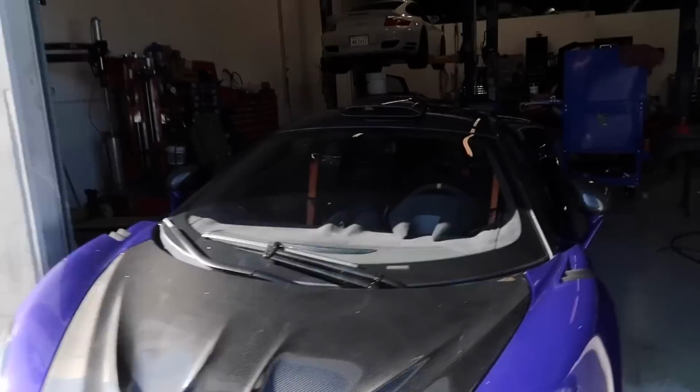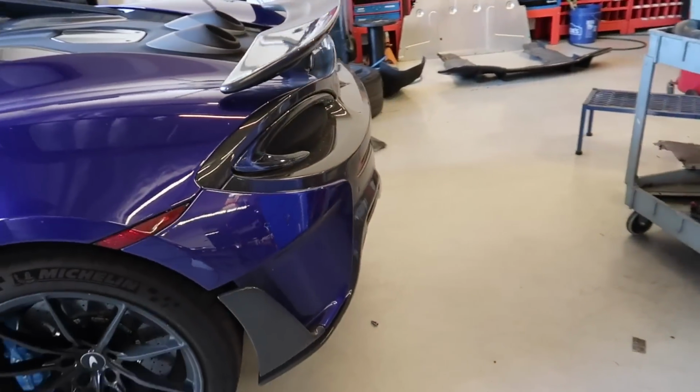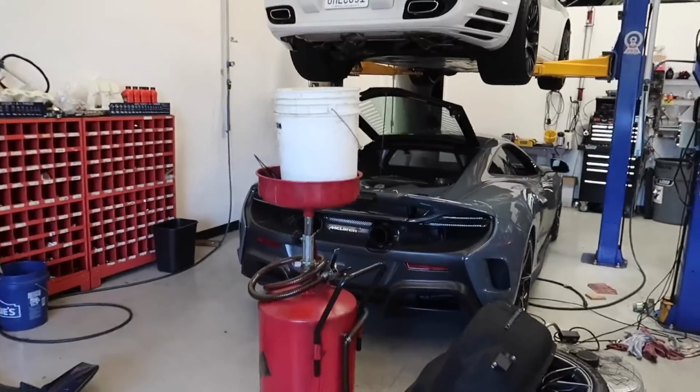So they're taking off the rear diffuser right now, which is a bit of a process. Unfortunately, you have to take off the rear diffuser to dyno this car because of the way the carbon is. You don't want to bend or crack that with the straps, but they've got some epic cars in here.